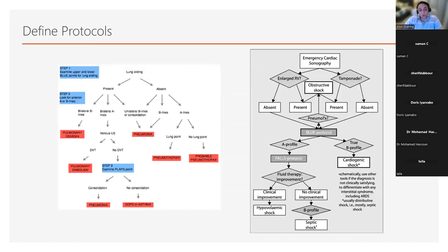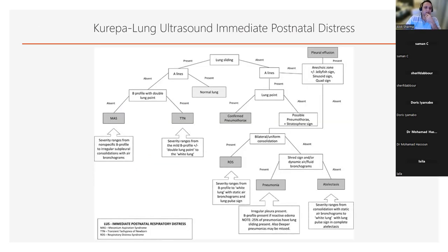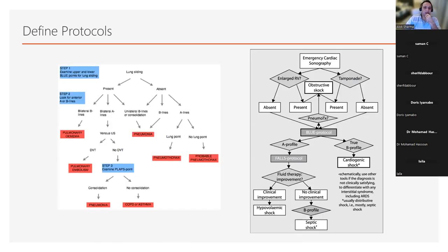You can define different protocols. And again, this is just an example of the BLUE protocol and the FALLS protocol. But again, defining how you might want to apply them in neonates will differ. And this is really important. If you're adapting such protocols to neonates, I'm just going to give you a simple example: you can find all these conditions in neonates, but the clinical conditions which actually lead to these problems might be very different. So finding a PE in a neonate is very rare.